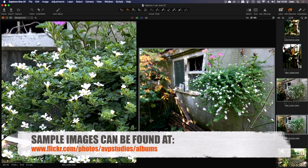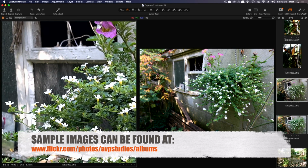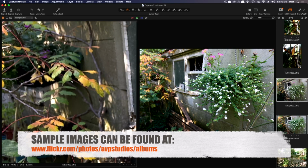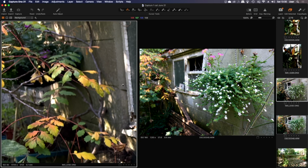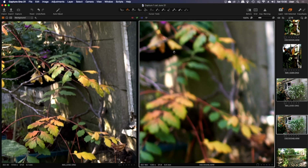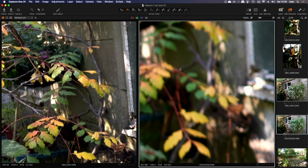And I find that I'm preferring the iPhone 12 Pro Max image there. I just find that the clarity and the detail in the file is just better. When you look at these leaves, they are slightly bokeh, slightly out of focus on the 12 Pro Max, but there's still detail there. On the Z-V1, there is no detail.